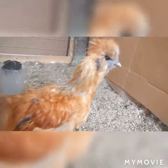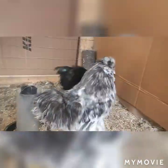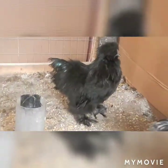Rooster. I believe that's a rooster. Pretty boy. Hello, that boy. That's beautiful. And I just love the gorgeous black one with those beautiful tails. Just let me give you a look at that.